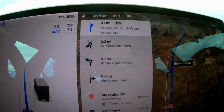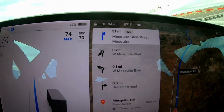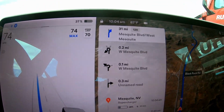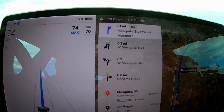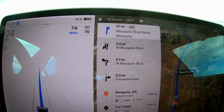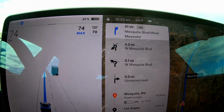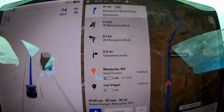So here we go. The car figured out we can stop in Mesquite. It just changed automatically on its own. I didn't do anything. It's funny how that goes. It could have done that right off the bat, but it didn't. But now we're stopping in Mesquite, getting some charge.